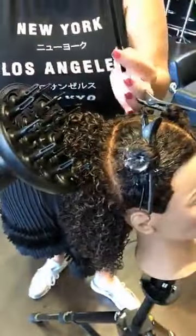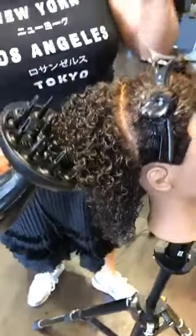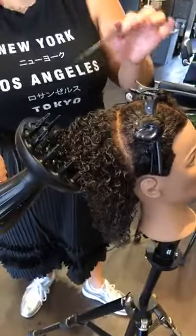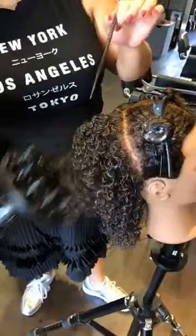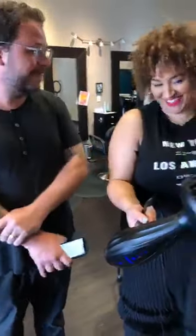I like that. So this is a tool that I use constantly when I'm diffusing curly hair. I know we're going to move on to comb coils in just a minute, but I want to show you how I diffuse hair. I've learned a lot, but I've never done that, and that's so brilliant. Just using the chopstick. Thank you. I love that.